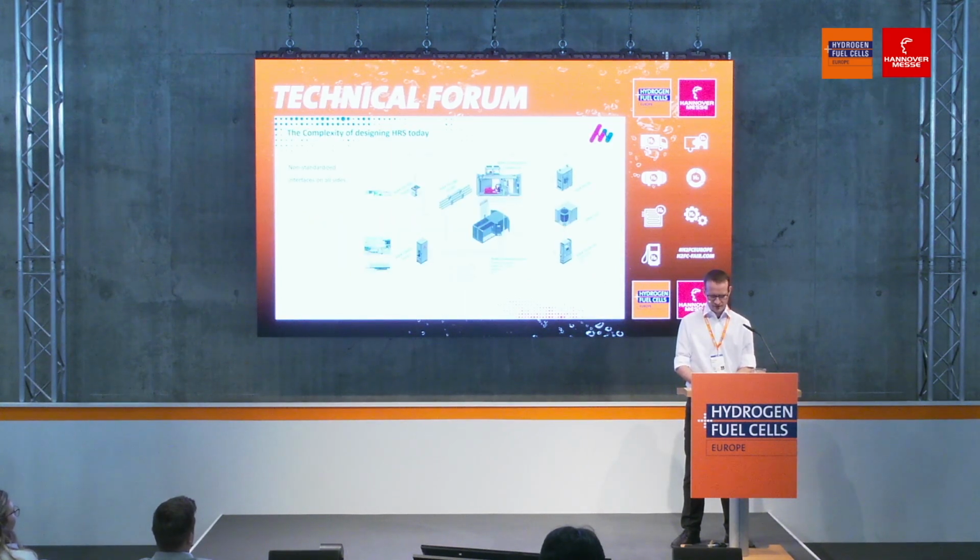So I think it's well known that a single compressor is far away from being an H2 filling station. An entire harmonized concept is needed for this. And this is exactly what we are good at in a serial production since 2019 in Nordhausen, made in Germany.